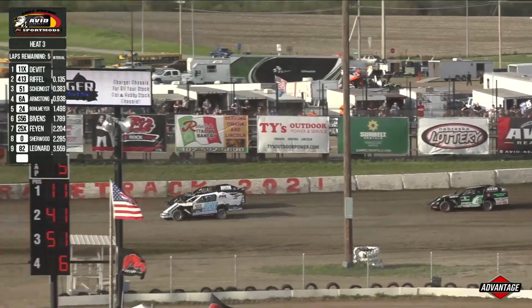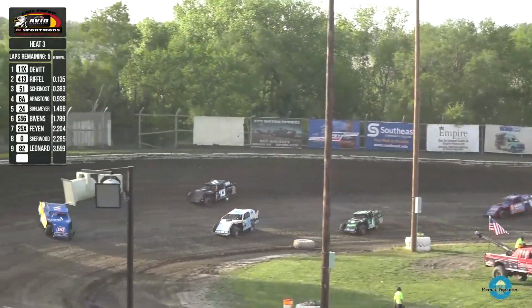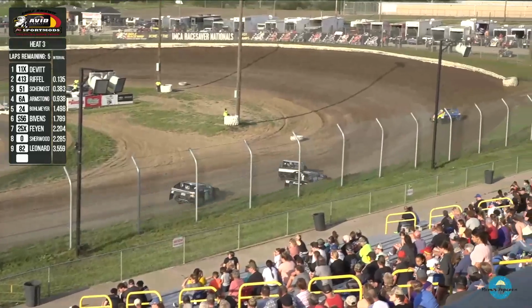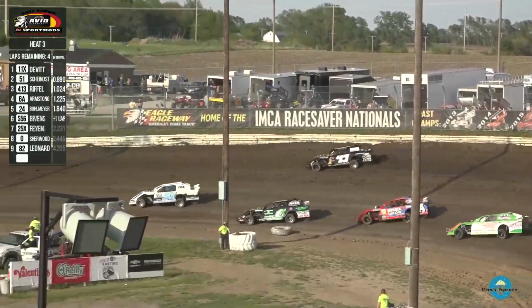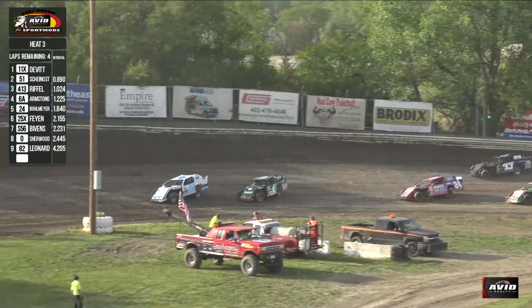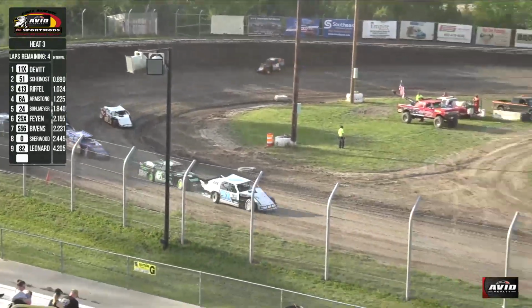Mike Shinest making a challenge back for the 2nd spot going into turn number 3, throwing haymakers all over the racetrack from front to back. Steve Divot leads it. Mike Shinest 2nd, Bo Riffle in 3rd, and Adam Armstrong making the move from 7th up to 3rd. Adam Armstrong hard charging in the 6A machine as Steve Divot is checked out on the field.